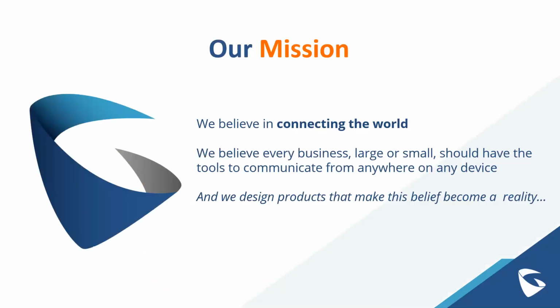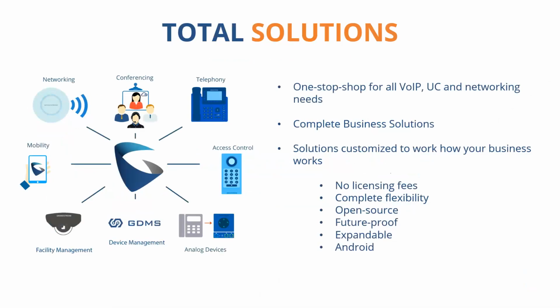Our mission here at Grandstream is we believe in connecting the world. So you'll really see that throughout all of our products, how they integrate seamlessly, not only with each other, but also third-party products, as all of our stuff is OpenSIP as well. We offer total solutions. Our goal is to be a one-stop shop for all of your VoIP, UC, and networking needs.